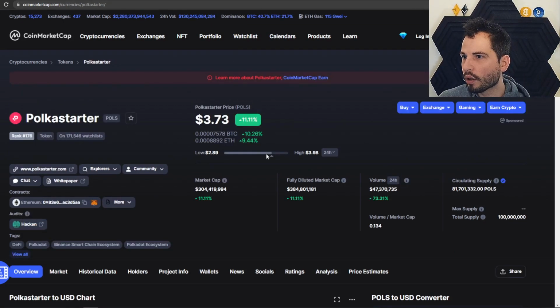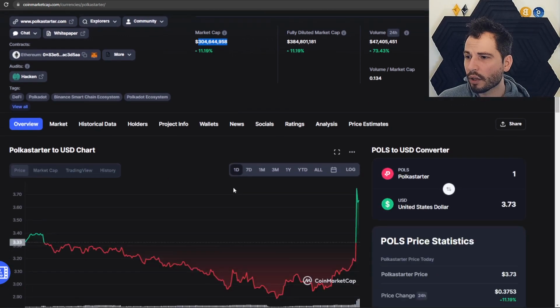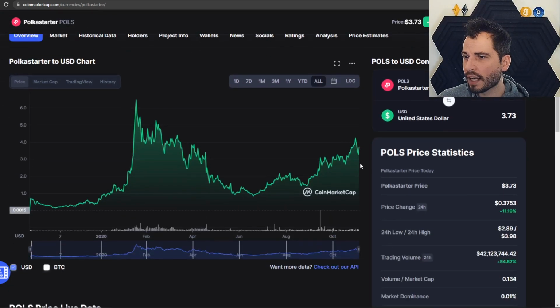And then up next, guys, Polkastarter, the IDO platform. I'm very surprised it got listed on Coinbase Pro, up 11%. Not much today, but it does have a $304 million market cap. We go to All right here. As we can see, guys, it's not even at all-time high. It is rallying up, making higher lows.